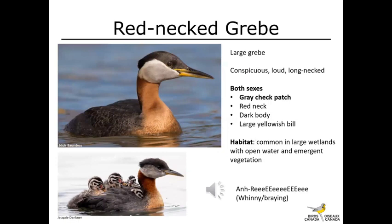It's a fairly large grebe. It's very conspicuous, it is loud, it is long-necked. This isn't a grebe that's going to like to hide away necessarily. You'll see these guys out on the open water. The sexes look the same, and one feature that stands out at a distance is that shiny gray cheek patch. It's the lightest part on the grebe, and that cheek patch really does just stand out from a great distance. Otherwise, they've got this nice red neck, an overall dark body, this dark cap to their heads, and this yellowish, darkish bill. It's quite long, it's quite pointy, really great for catching fish.